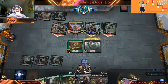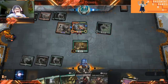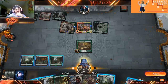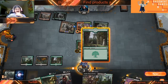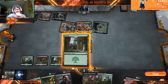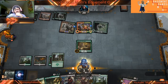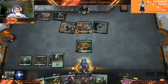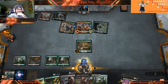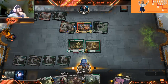Yep, we'll take 6, down to 6. Oh, that had Trample? Oh, yep. It does. Read your cards. Read your cards, everybody. Can I please play that land? There we go. Questing Beast.